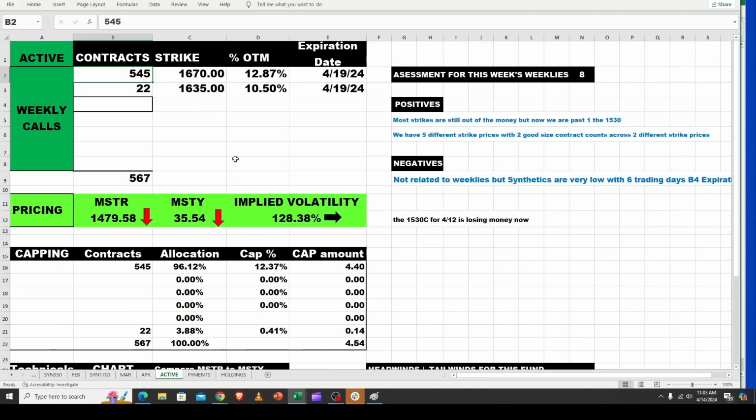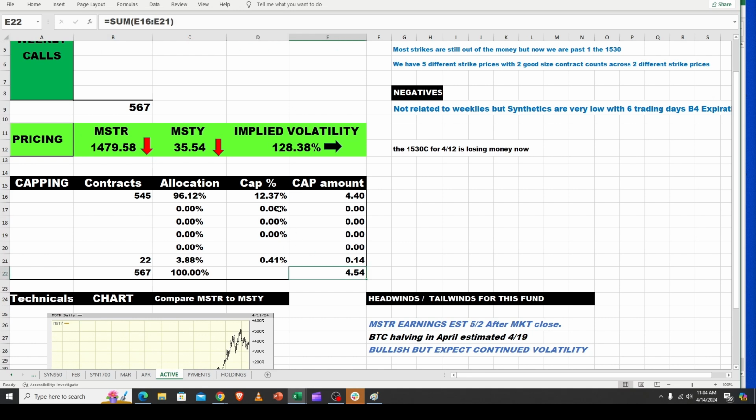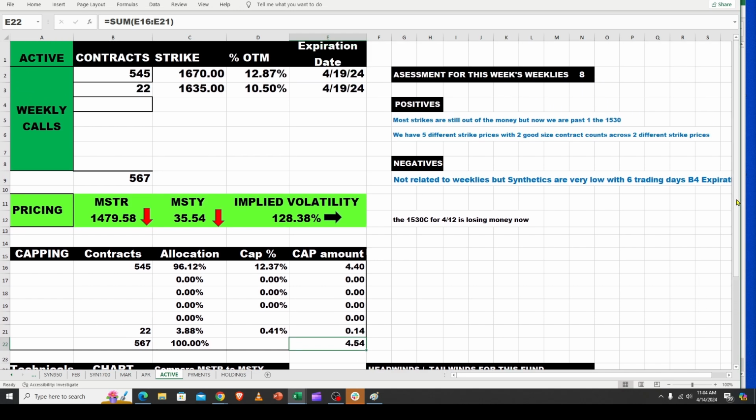All right. So now I can look at the active tab and say, what do we have? We had the 22 we'd already written. We're 10.5 out of the money. And on these guys, we're 12.87 out of the money. So what can that do for us? Well, that capping isn't relevant yet. We have to run a whole bunch to get past those before we're ever capped. So right now we can get $4.54. So we could get MSTY to almost $40. Well, we would get them to $40 if we made all that money, right? But we're not going to make all that money without losing on the synthetic, right?